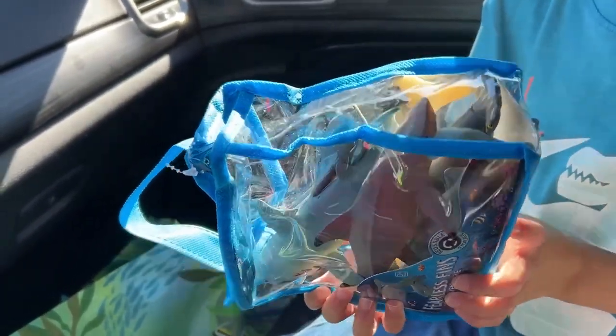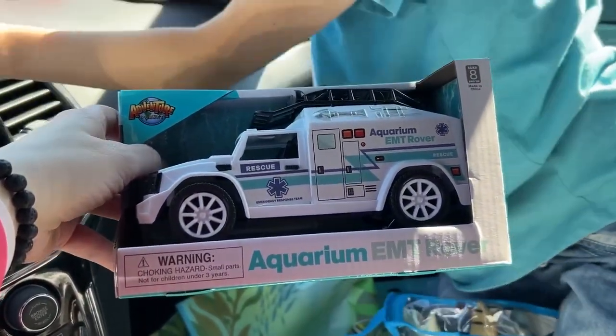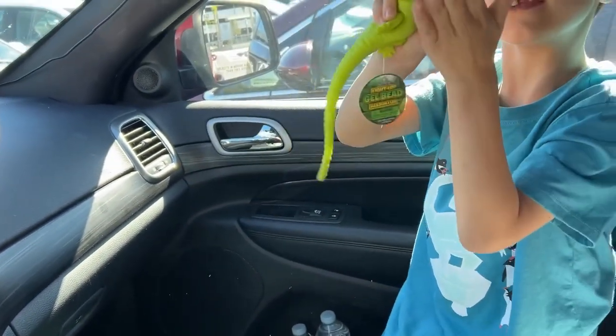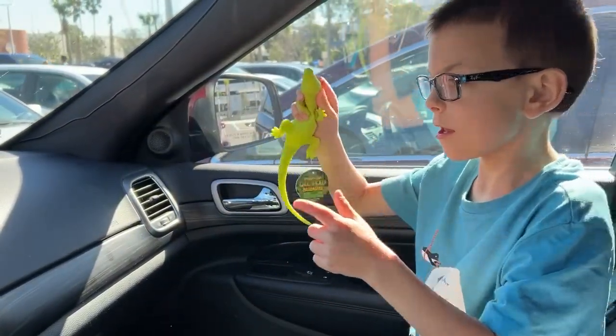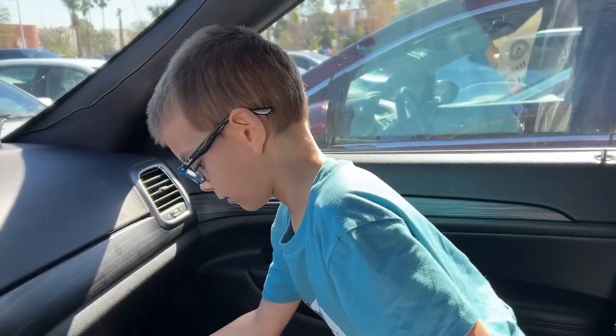So then we also got an aquarium EMT rover so that we can help our animals in our sea bin. And this one is one of our favorites. And this lights up. Show them how. Bang their head and then they light up. See? Lights up. Super cool.